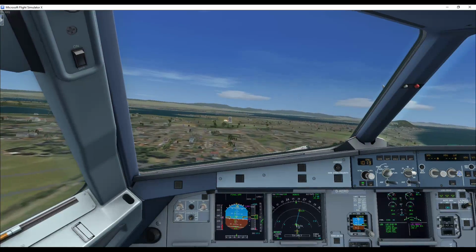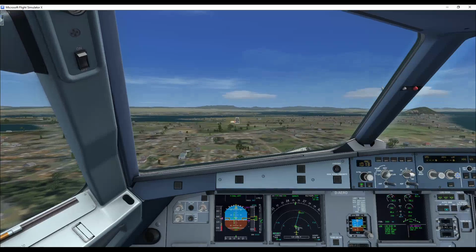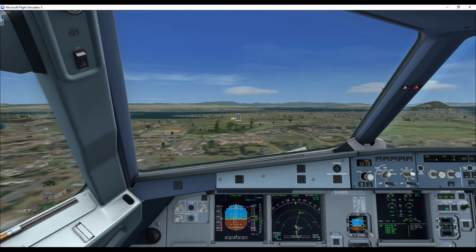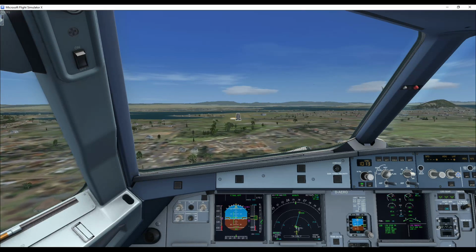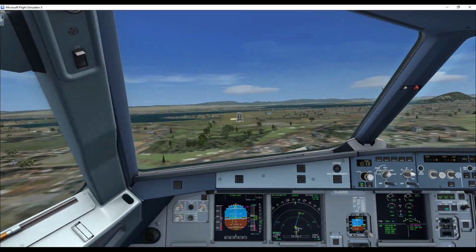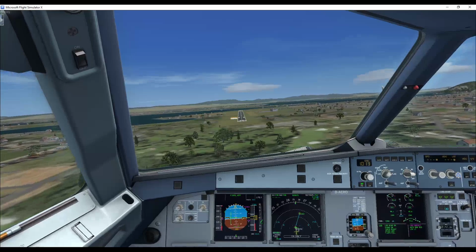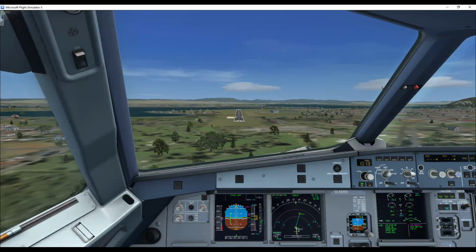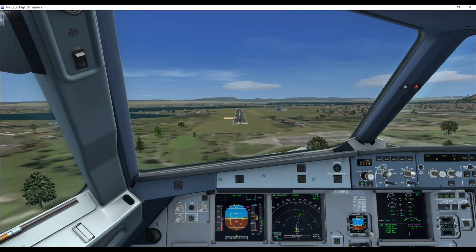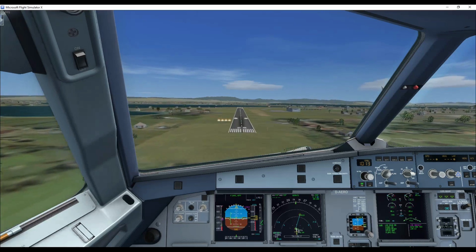500. 400. There's 400, nice. Got four PAPIs, so we're good. 300. 100 above. That implies that I know what I'm doing. The comedy of that. 200. 200 minimums. Continue. Continue.